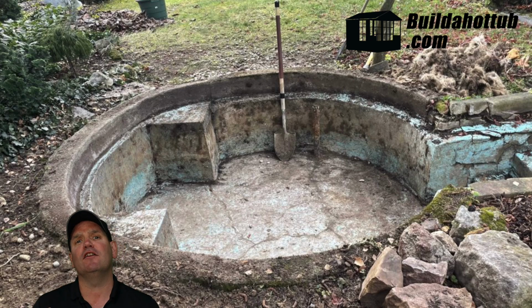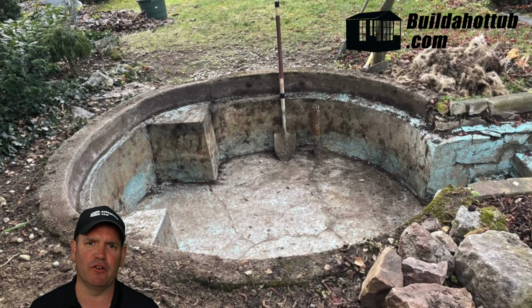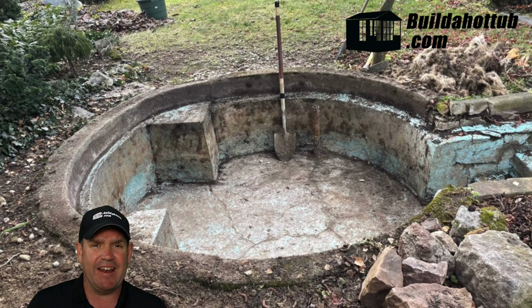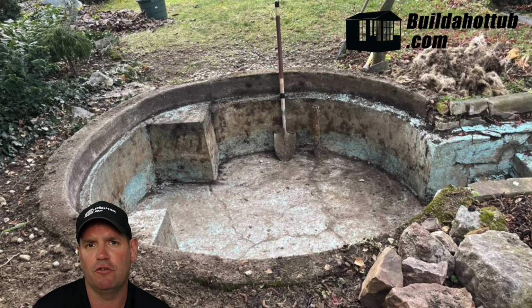So I had Trey look closely at the walls and send me plenty of pictures and video and that kind of thing, and we pretty quickly came to the same conclusion that there was no real way that we could save the walls as they are and have a watertight, structurally sound hot tub cum plunge pool. It just wasn't going to work. They were just too far gone.